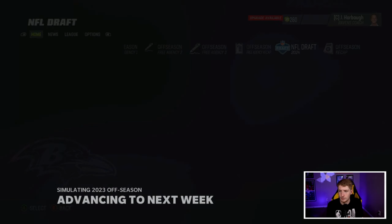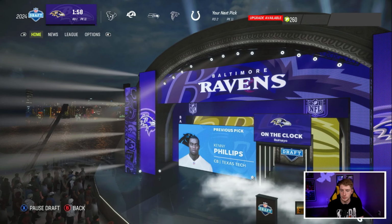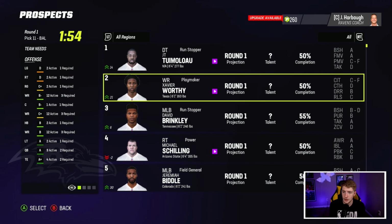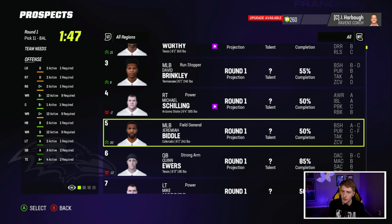That's our first round pick. So we got pick 11. Hopefully we can get a really good stud here with this selection. So we got Kenny Phillips going off the board out of Texas Tech. But we got a D tackle, a wide receiver, a right tackle. We got 2 middle linebackers on the board. So do I want David Brinkley or Jeremiah Biddle?